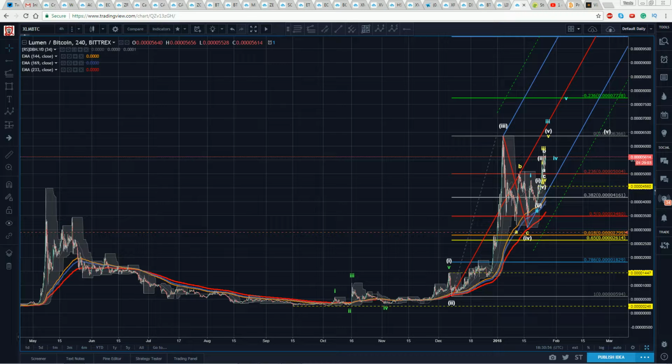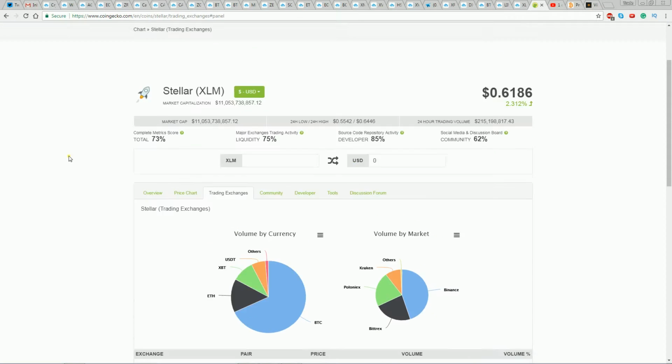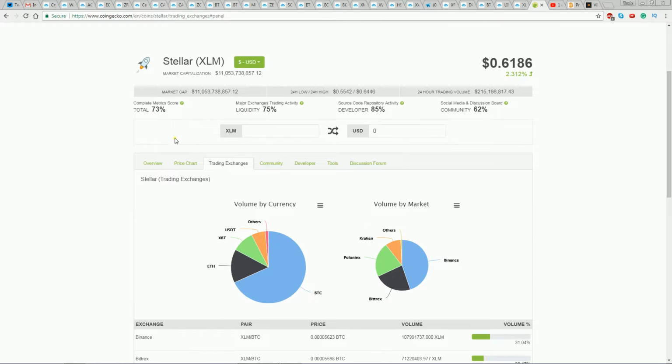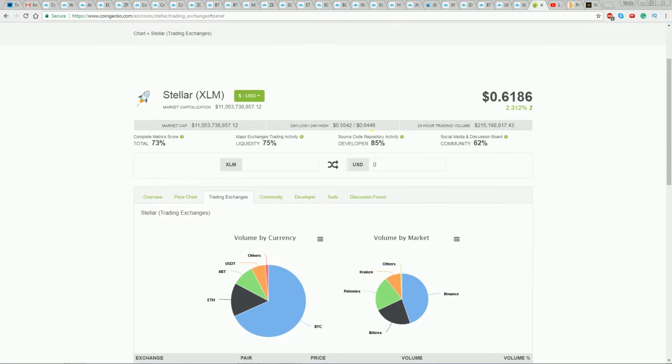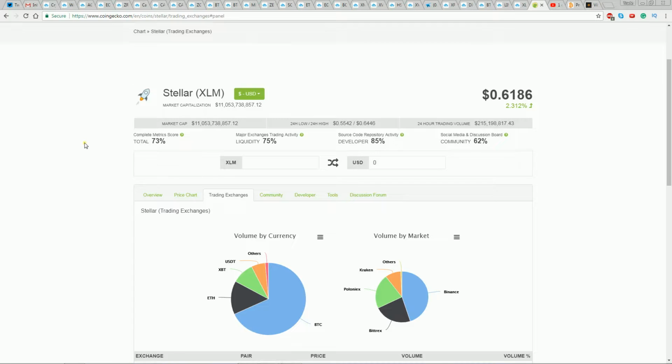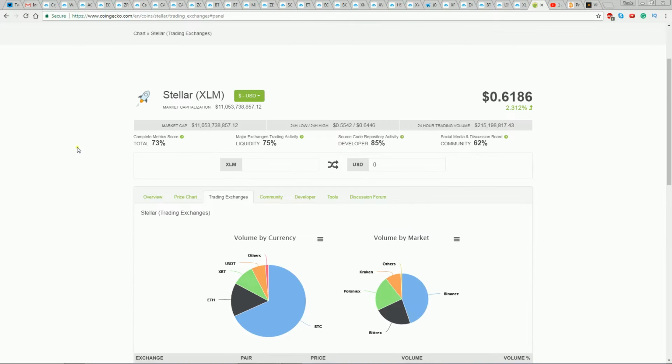Next up, our winner today was a look at Stellar Lumen, XLM to Bitcoin. I've got it up here on the 4-hour chart. Before we get to that, just to review here: major crypto, market cap's 11 billion, very strong development interest here. Easy to do research on this project. This is a major player. This is not going anywhere.